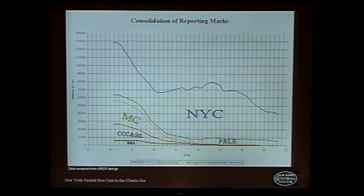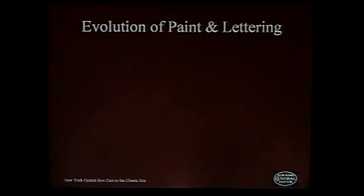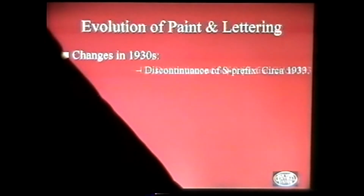Okay, here's how reporting marks changed as reported in the equipment registers. So, you know, there's a little bit of question of how accurate that is, but you can see how all these subsidiaries plummeted through the late 30s and through the World War II period, and they were down to very small numbers. P&LE, of course, remained and was pretty solid right through the 60s. And the bulk of the cars in the post-World War II era would be lettered New York Central, not for subsidiaries.